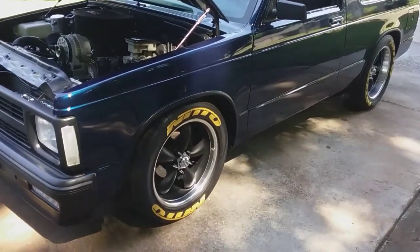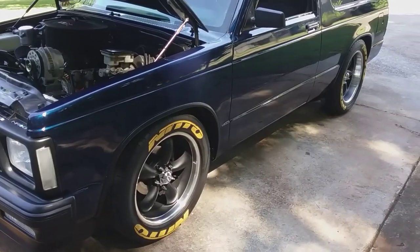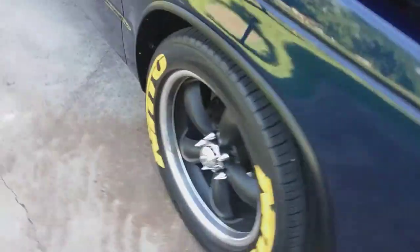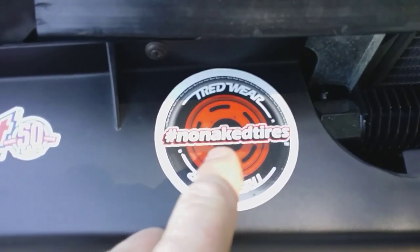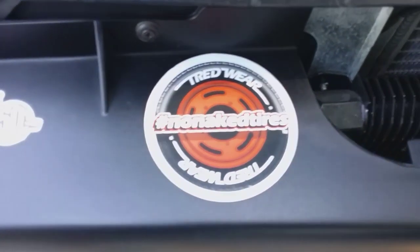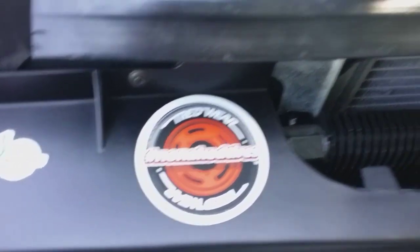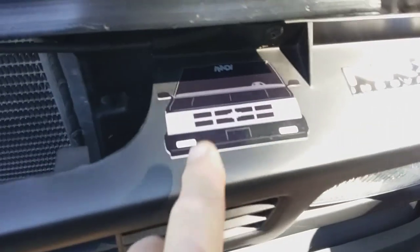Where you get those letters, Jeff? I'll have to send you that website. Okay. Well, right there it is on my bumper. Tire stickers. Oh, this? Yeah. That's where he got the letters for the tires. I know some of y'all's going to be asking. Right there it is. No naked tires. Tirestickers.com or something like that. I don't know. Yeah, I know, that's pretty neat, ain't it? Yeah. I like it.